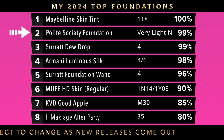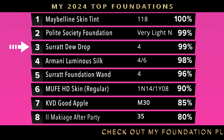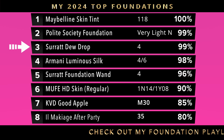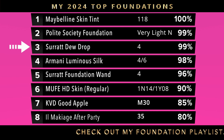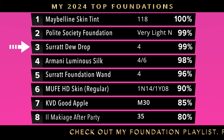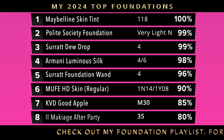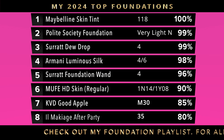That is the only reason why this one jumped ahead of the Surratt. So Surratt Dewdrop is still, I would say, my number one luxury foundation, and that one really doesn't hardly ever crease on me, but it's expensive and I don't like the dispenser as much. So that's the only thing I would say. That's why this one got the slight edge over it. But I would say it's pretty much tied because they're so good.